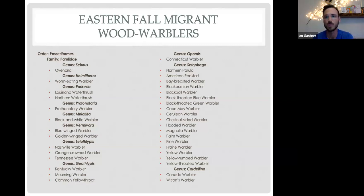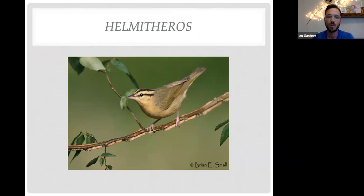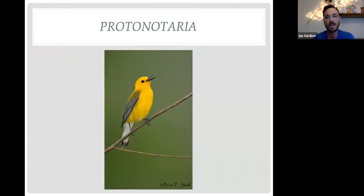So we're talking about Parulidae, that's the main family, and I'm just going to go through each genus here. Seiurus, this is ovenbird. I'm not going to go into details about these single-species genera. Ovenbirds on their own look like mini wood thrushes, pretty distinctive. We've got worm-eating warbler. These are the waterthrushes, Parkesia: Northern Waterthrush on the left, Louisiana Waterthrush on the right. Protonotaria, it's in the name, Prothonotary Warbler, the golden swamp warbler.